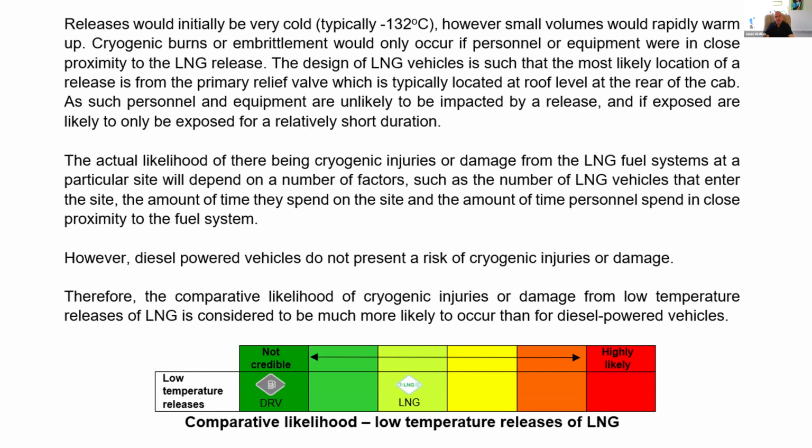Therefore, the actual likelihood of there being cryogenic injuries or damage from the LNG fuel systems at a particular site will depend on a number of factors, such as the number of LNG vehicles around, the amount of time they spend on site, and the amount of time personnel come in close proximity to the fuel systems themselves. Diesel-powered vehicles obviously don't present the same risks because they're not impacted by the cryogenic nature.